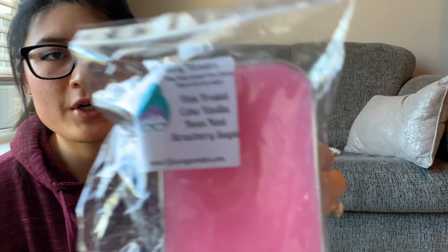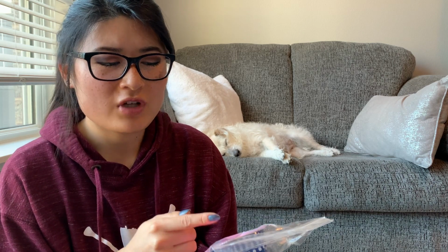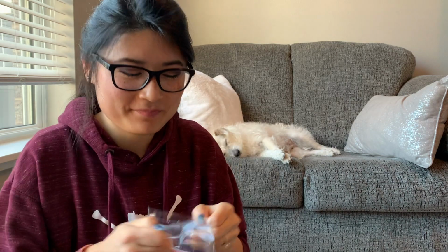So this was Pink Frosted Cake Vanilla Bean Noel Strawberry Sugar. I thought I already had this when I was going back and looking at some of my wax, but I don't. I have a scoopable that's pink frosted cake, strawberry sugar, and then I think it's pink frosted animal cookies or something. So it is a little different. But yeah, I got this. I love this color.